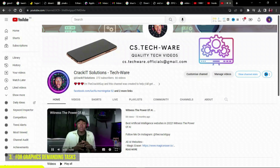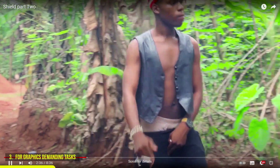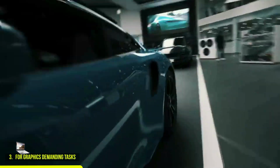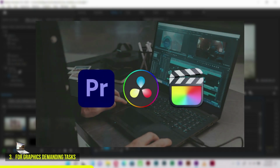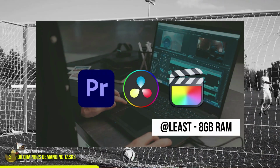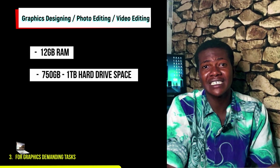But the thing is, I do video editing with my PC, not just on YouTube. I also edit movies for clients, and I was previously working with 8 gigs of RAM on my PC, and it was terrible. But when I upgraded my PC to 12 gigs of RAM, it became a lot better and a lot faster, because you are now stretched into the graphics section, and you will be using highly demanding software like DaVinci and Premiere Pro, which require at least 8 gigs of RAM to function properly, or in some cases to even start working in the first place.